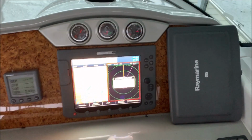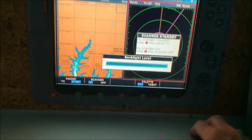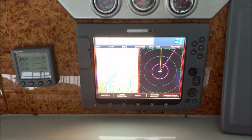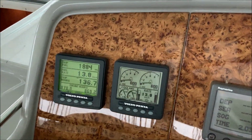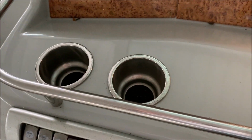2007 Formula 45 electronics. I'm going to go ahead and turn the radar on and hit transmit, clear, and it should be going any second now. There's the radar. Engine hours are roughly 889. All the gauges work.